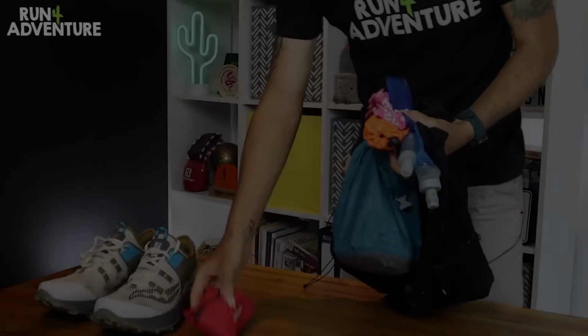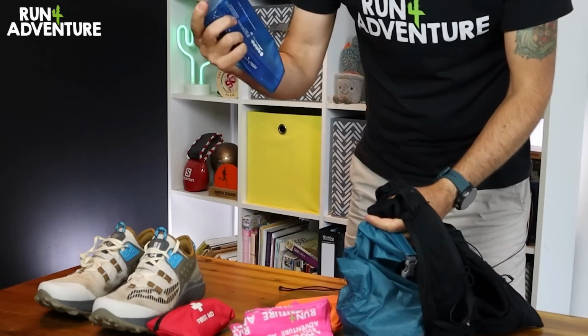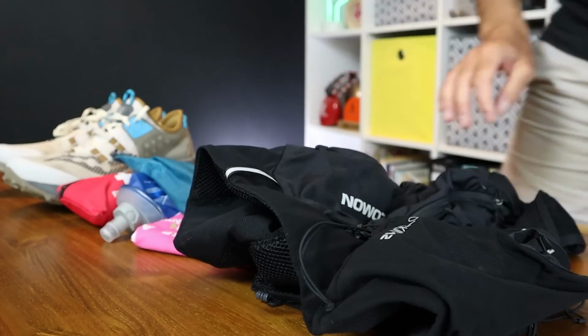Okay, shoes, first aid kit, bivvy bag, buff, 2 soft flasks, dry bag, vest. I'm just pulling my kit together for today's longer run.